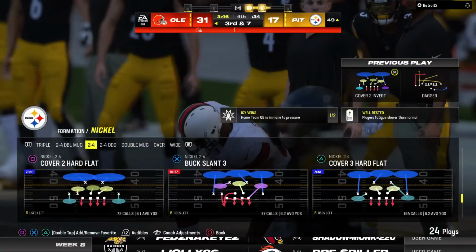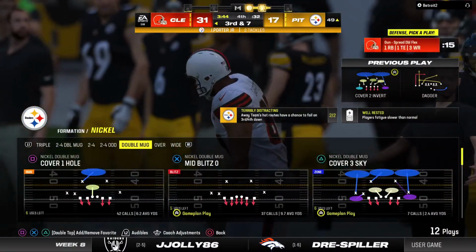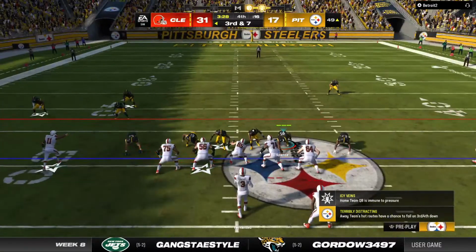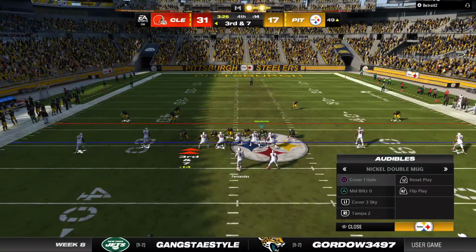3rd and 7 now. Let's not quibble about the gain there on 2nd down. That was a positive play because that was a take-what-you-can-get situation. Got out to the tight end. Now it gives them a much better opportunity to convert on 3rd down.